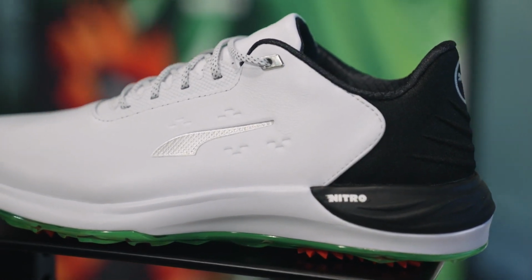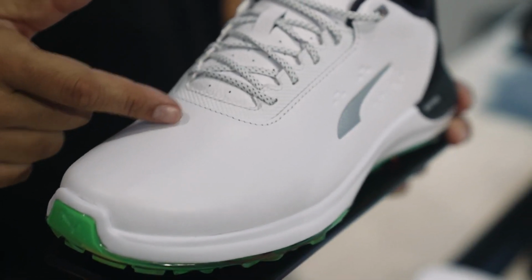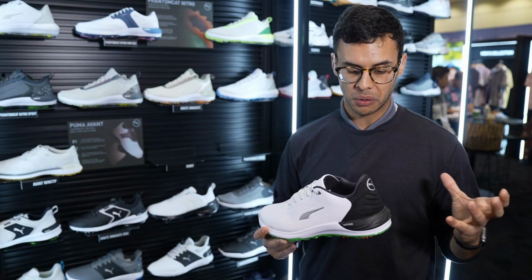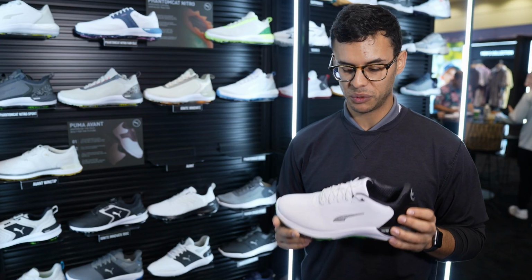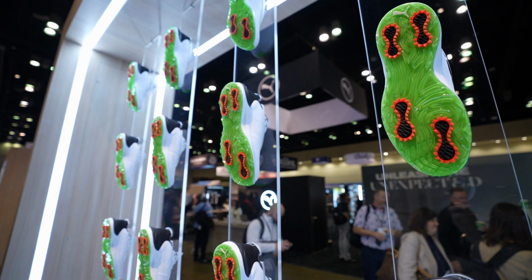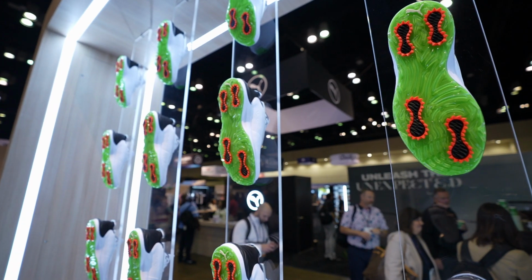And then from an upper perspective, keep it nice, clean, and considered. Full grain leather, one year waterproof warranty, with a bunch of different colors that you can see here. It's very clean, but as soon as you flip it over, you get some really nice hits of color.